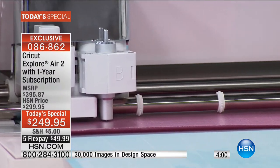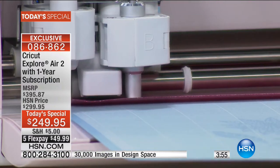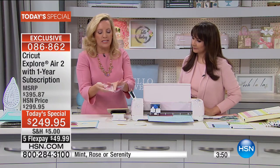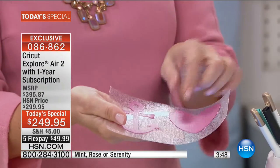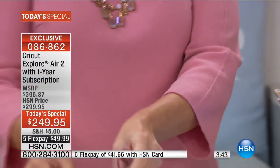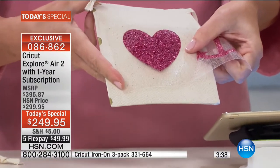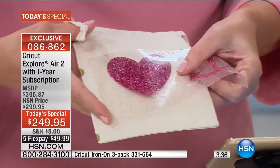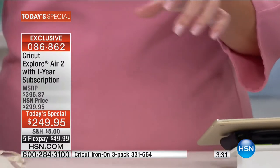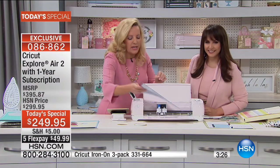All right, there's your hearts and anchors. Well, I'm cutting iron-on, and iron-on is cut backwards on the mat because you are going to press it down. So, see, this is the sticky side of the iron-on, and it's cut this way, but we'll take the actual little tote bag and press it down, and you see, it's the mirror image of the cut. The machine is so smart. It even told me, hey, do you know you need to mirror image this for iron-on? Do you know you're cutting iron-on, so change the dial. I'm like, well, okay. Thank you, assistant. It's my Cricut assistant.